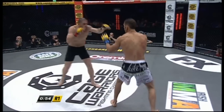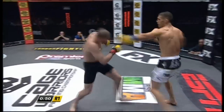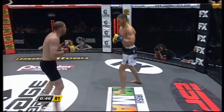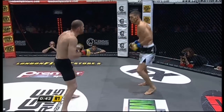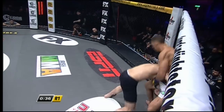Dinsdale diligently working to get inside on Hallam, but every time he does it, Hallam has been able to get himself out of danger very quickly, and that must be disheartening, Josh. Yeah, I mean, he's shaking off a lower body takedown attempt. He's shaking off the upper body clinch attempts. So at the moment, Steve Dinsdale is having a really hard time in this one.